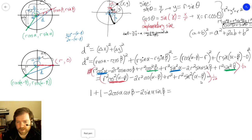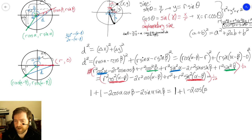Cosine squared of alpha minus beta and sine squared of alpha minus beta are again going to get us another 1. And the r squared here is going to get us a 1. Then we have a minus 2 r squared, or now, just minus 2 cosine of alpha minus beta.